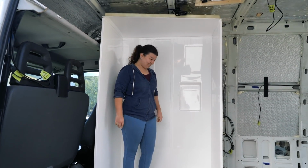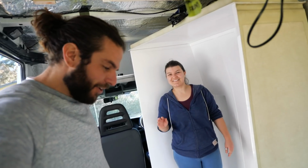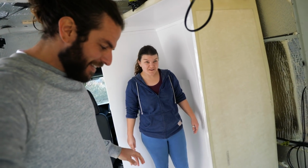What do you think? It's pretty roomy. Laura and I are just trying to figure out what's next.